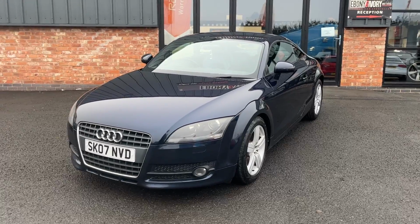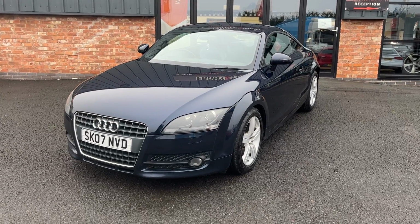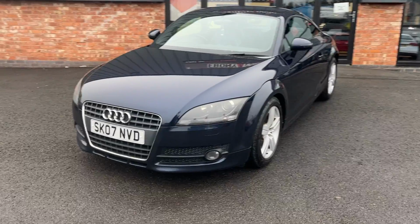My name's Byron and I'm here to show you this 2007 Audi TT 2 litre FSI Auto, finished off in deep sea blue.